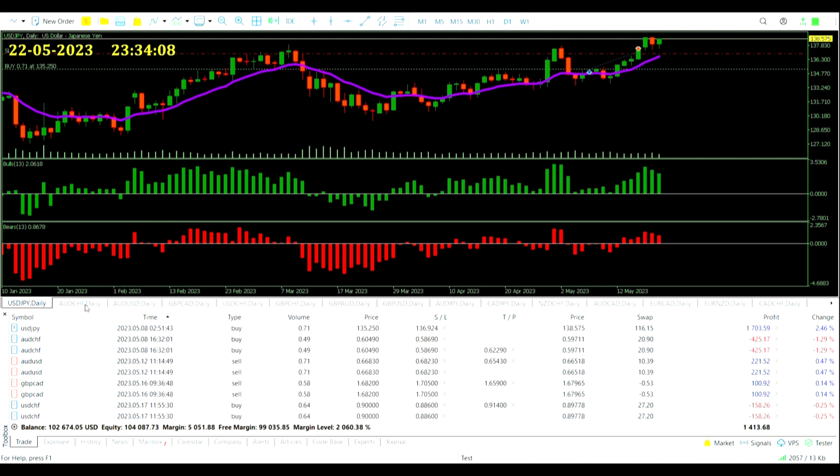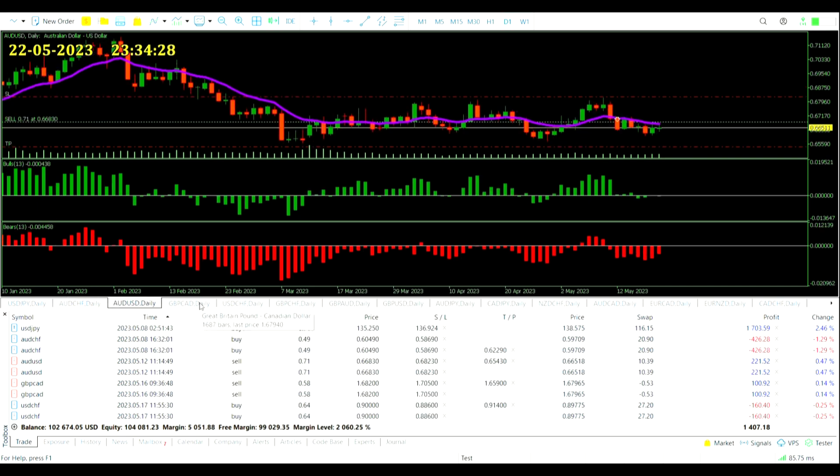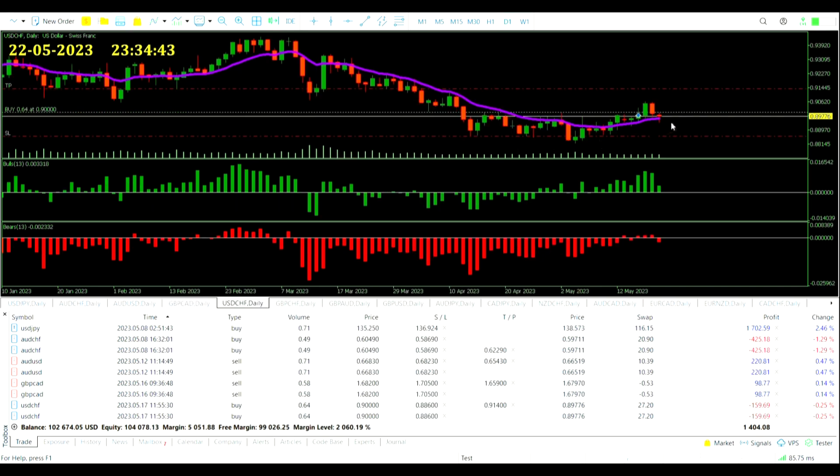Week 6 begins and not too much movement on these charts once again. No more trades closing off. We got dollar yen going to the good a little bit. Aussie Swiss franc, no movement. Aussie dollar US dollar, no movement. Pound CAD, no movement. There's a surprise. And US dollar Swiss franc, not really any movement there either. So we are about as we were on Friday.